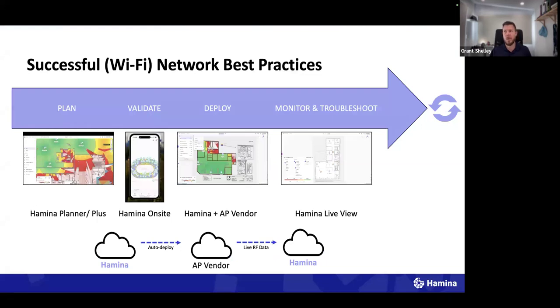Where I wanted to start was, what are successful Wi-Fi network best practices? From where I sit, I talk to a lot of customers all day long, and a lot of vendors, and probably one of the number one things where people start to go wrong is on the planning side. So we've got the Hamina Network Planner, and we've also got the Plus version. I'll show you some functions that are in the Plus version today. That's where you want to start for that baseline Wi-Fi design. You really want to start there, build up that Wi-Fi network, and then maybe move to the validation side of things.